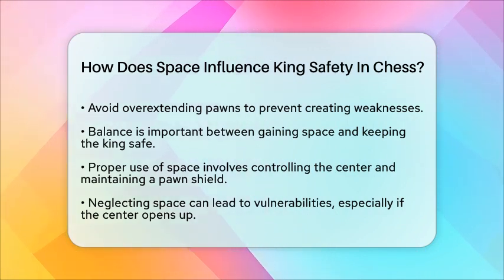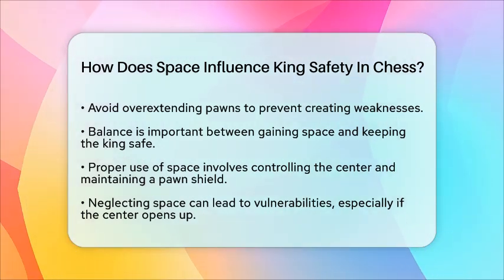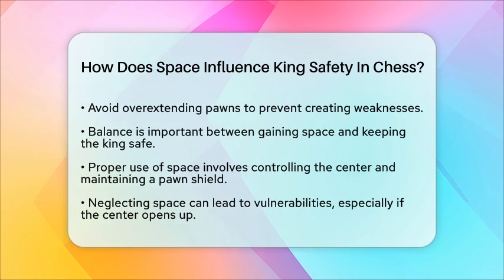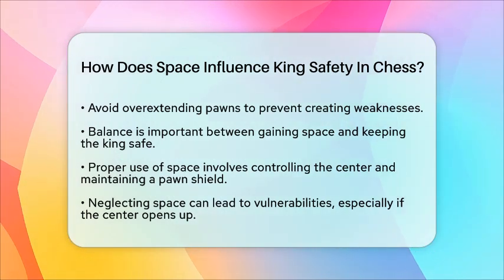In summary, space influences king safety by controlling the area around the king, limiting enemy piece activity, and allowing your pieces to defend effectively. Proper use of space involves controlling the center, castling early, maintaining a solid pawn shield, and ensuring your pieces have enough room to operate. Neglecting space can leave your king vulnerable to attacks, especially if the center opens up too soon or if your pawn structure becomes weak.